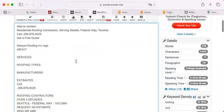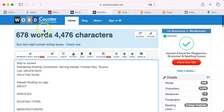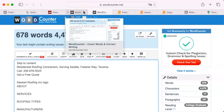There we go, 678 words. Now, if you're an algorithm, who wins? 455 or 678? Yeah, 678 wins. And unfortunately, that's the way an algorithm works. More is better to an algorithm.